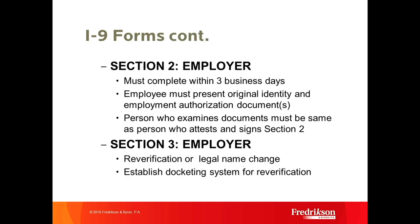On section 2, again, this is for the employer, and this is to be completed within 3 business days after the individual starts employment for hire or for pay. You cannot require specific forms of documentation. And what I mean by that is you can't require that individuals show you a green card or show you specific forms within the allowable forms.